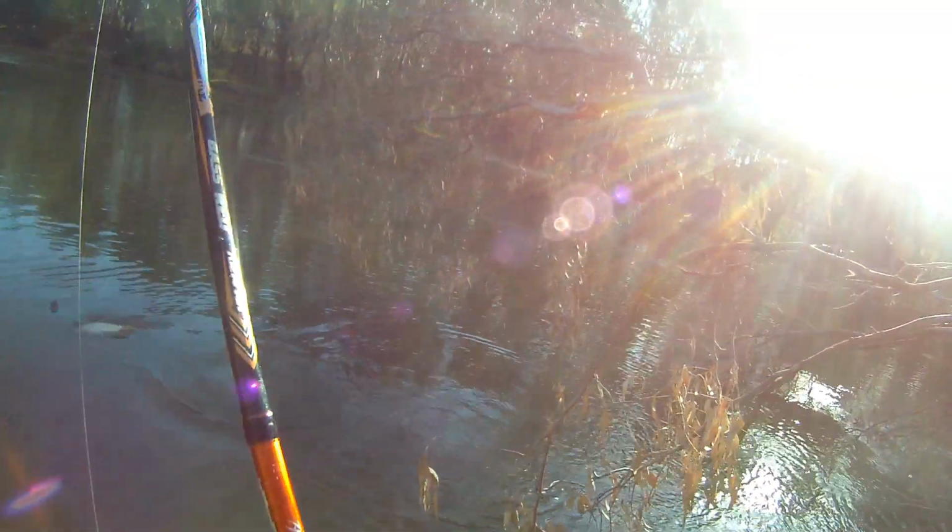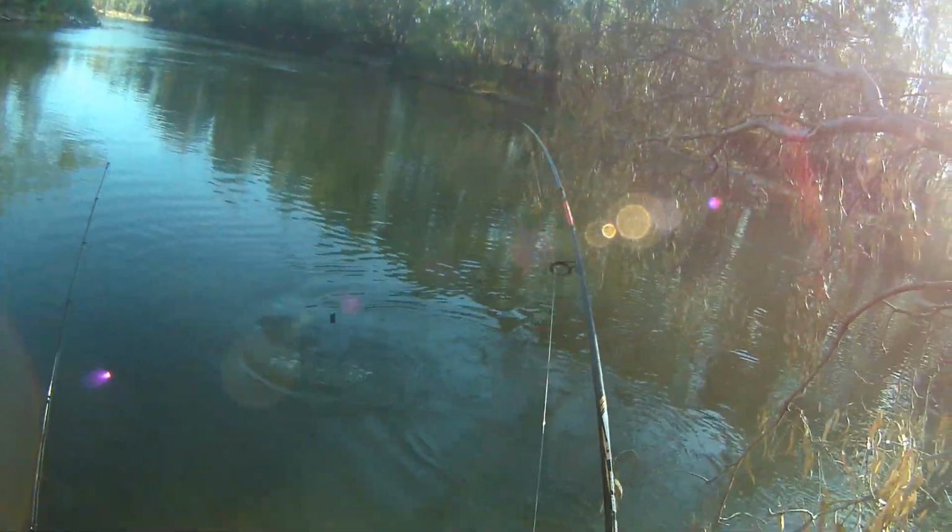And here I'd done that. I'd got a fish in a pretty tricky area, but by managing to walk around on the bank, move to the side, I eventually got it in.